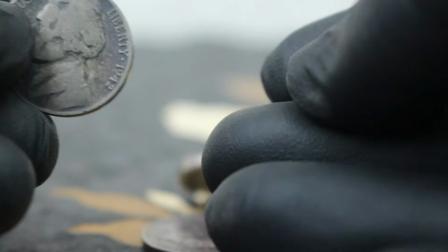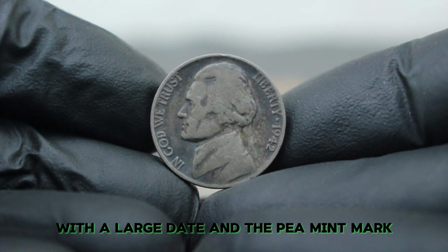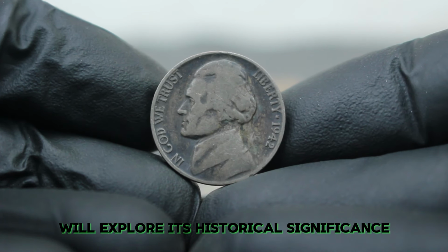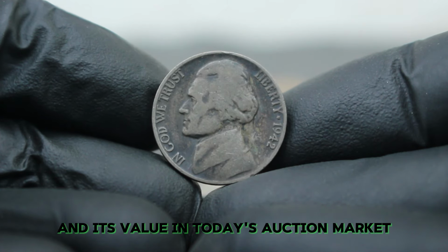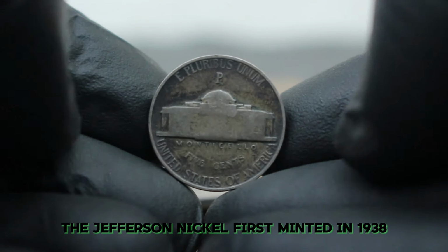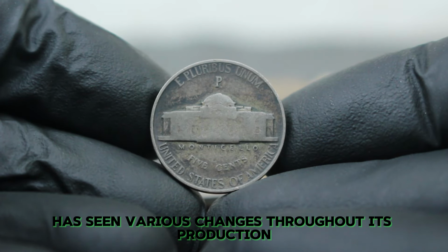Next up, the 1942 Jefferson nickel with a large date and the P mint mark, specifically in black shade condition. We'll explore its historical significance, what makes it stand out, and its value in today's auction market. So, let's get started. The Jefferson nickel, first minted in 1938, has seen various changes throughout its production.